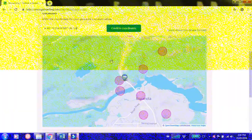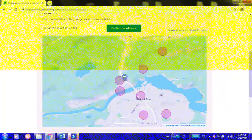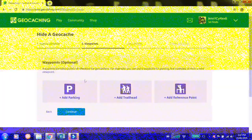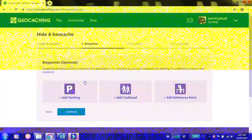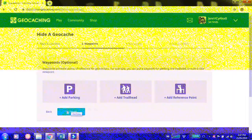So this particular cache is this one right here. It already shows me on the map. That way you know that your coordinates are correct and in relation to your house as well. So that's ready to go. Now I'm going to continue. You can add in additional waypoints if you need to. This cache is a pretty simple one to get to. There's tons of parking. It's basically just as you're entering into the town of Espanola. I'm gonna skip this part because I don't need to add it in.